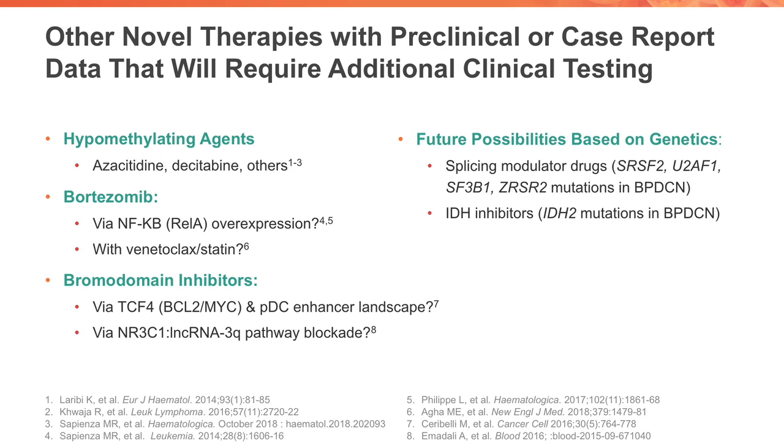I mentioned hypomethylating agents already, but there are several preclinical reports suggesting that these may be particularly active in BPDCN cells. Bortezomib is a proteasome inhibitor that is approved for therapy in other blood cancers, and there are preclinical data suggesting that BPDCN is particularly dependent on the NF-kappa B signaling pathway, and that treatment with bortezomib downregulates the RELA subunit of NF-kappa B, leading to death of BPDCN cells. There's also the case report I mentioned on the previous slide with the combination of bortezomib, venetoclax, and a statin that was also active in one patient with BPDCN.